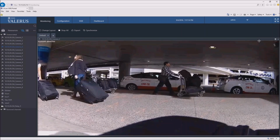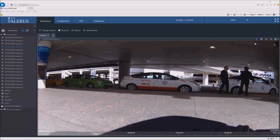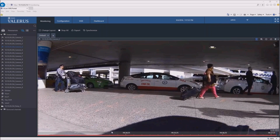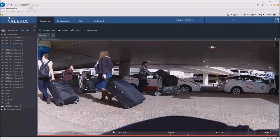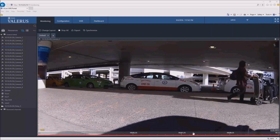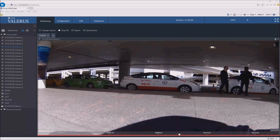Another thing that we'll typically do is we'd like to go and play back video. The heart of these systems is recording and playback. I click my playback button up there, and you can see that the timeline opened right at the bottom of the video. We don't have a dedicated playback screen that takes you away from the main one. We open a timeline. The red line at the bottom shows you what's recorded, and I can move my timeline left and right. I can use my mouse to zoom in and out of the time, and I can basically find the time I want to be playing back.